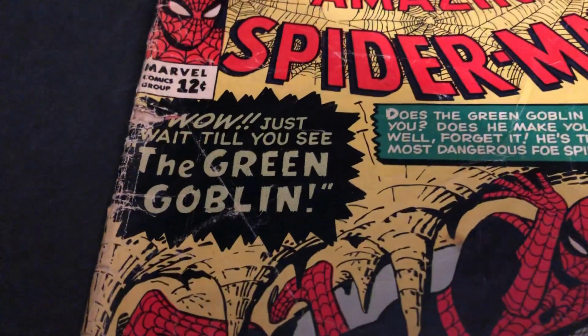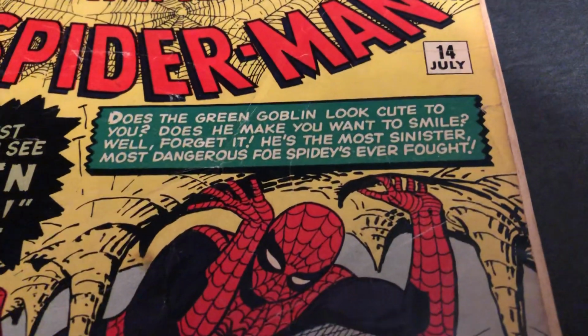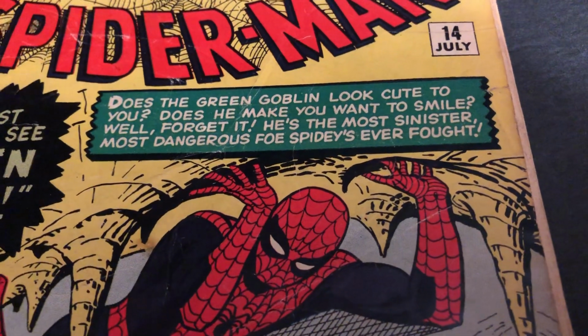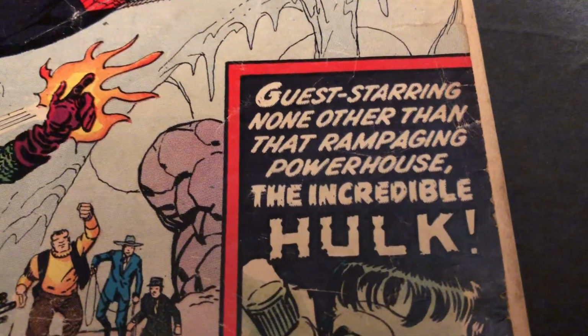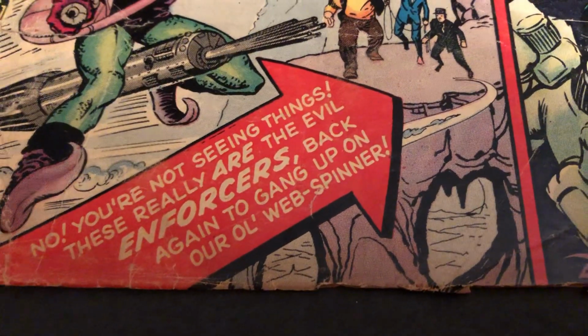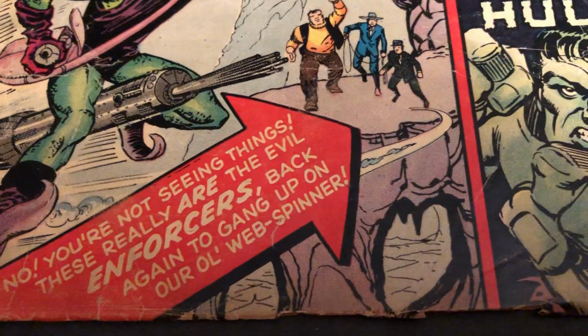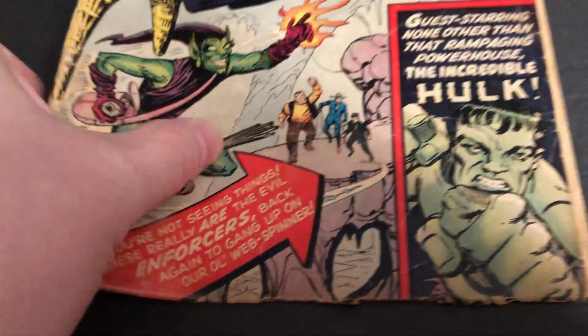There's the cover here. Wow, just wait till you see the Green Goblin. Does the Green Goblin look cute to you? Does he make you want to smile? Well, forget it. He's the most sinister, most dangerous foe Spidey's ever fought. Guest starring none other than that rampaging powerhouse, the Incredible Hulk. No, you're not seeing things. These really are the evil enforcers, back again to gang up on old web spinner.